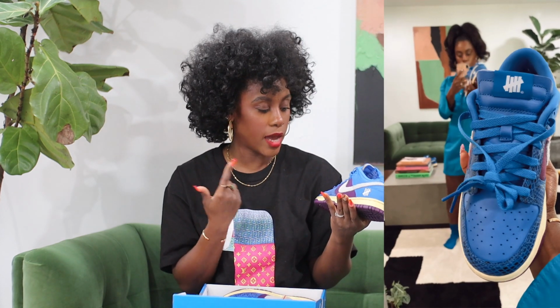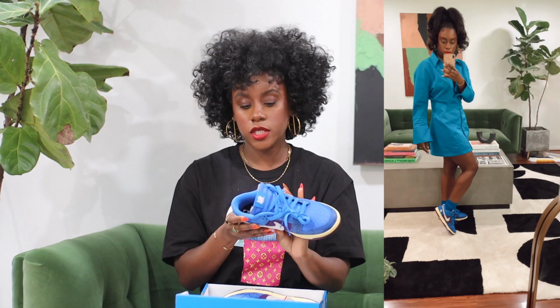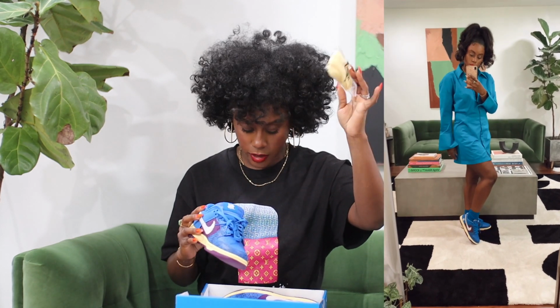And these are some of the hottest colors this season. Blues, pale yellows, purples are booming. You're going to see them everywhere this season. Just absolutely stunning shoes, great quality. They also came with these pale yellow laces, but of course I like the blue.